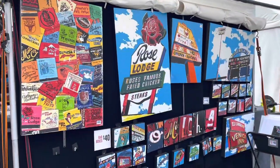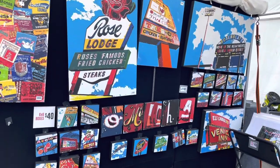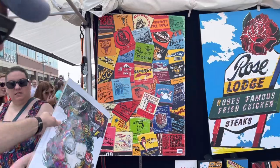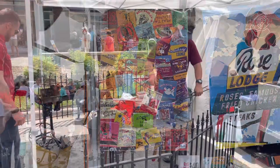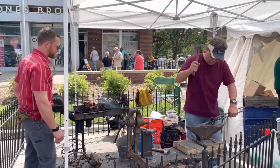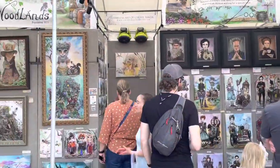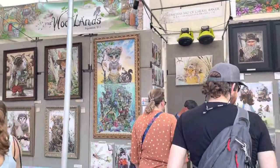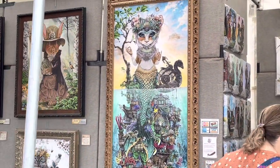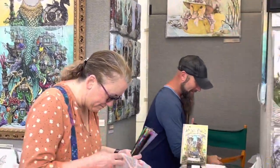All old vintage Omaha images, which I think is really cool. I remember Caniglia's Venice. Yeah. Some very interesting art in here. Give me back one. Thank you.